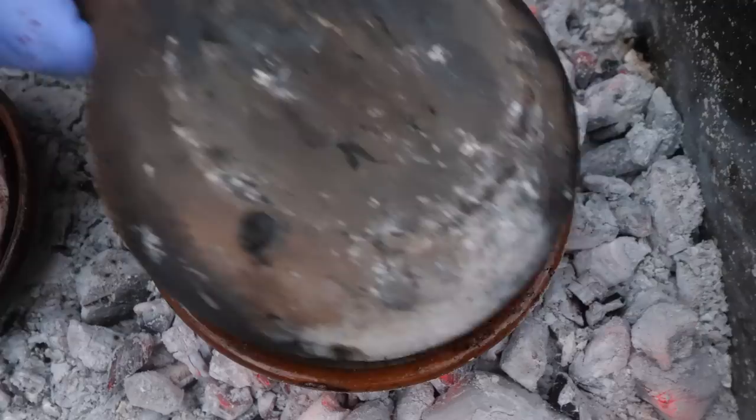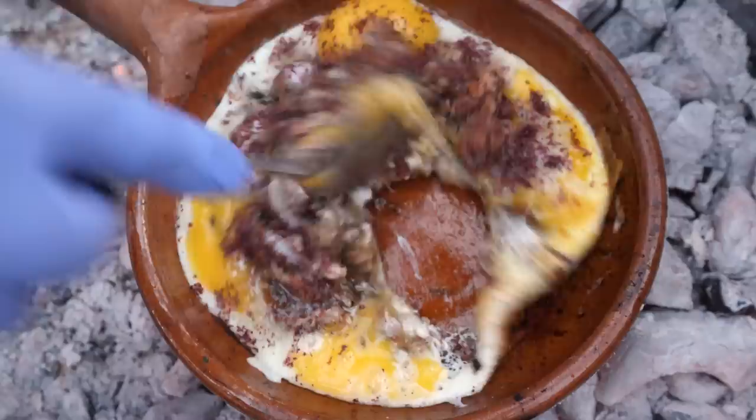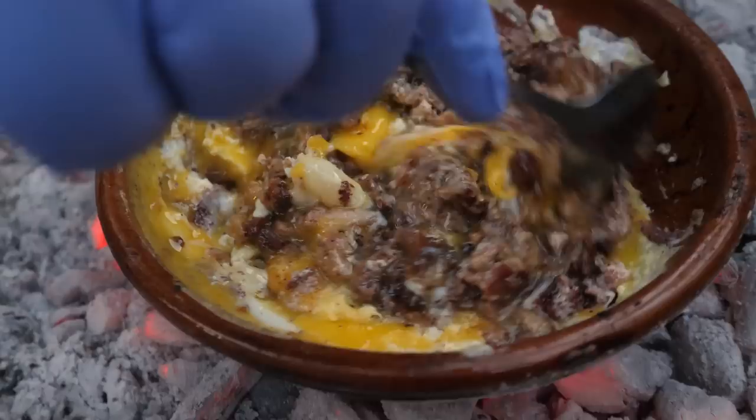Okay. Amazing. You can actually hear the fat melting with the eggs. 5 minutes on the coals. Oh, that's gonna be ridiculous.